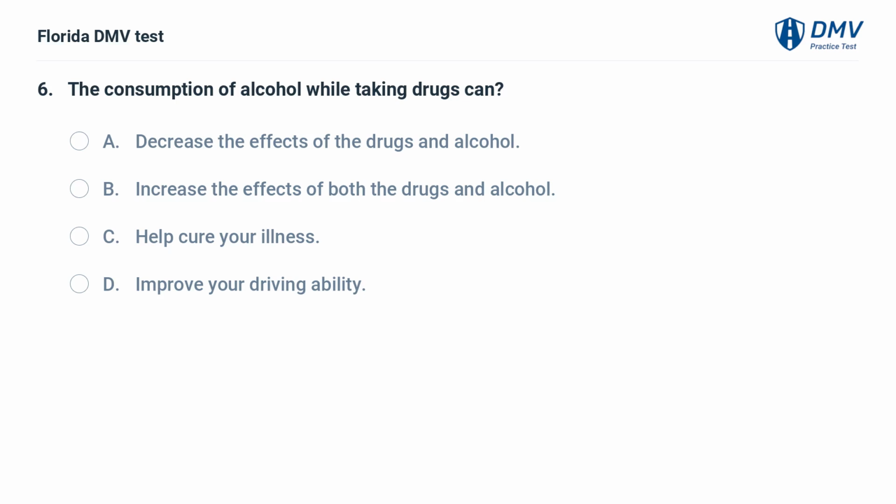The consumption of alcohol while taking drugs can: A. Decrease the effects of the drugs and alcohol. B. Increase the effects of both the drugs and alcohol. C. Help cure your illness. D. Improve your driving ability.